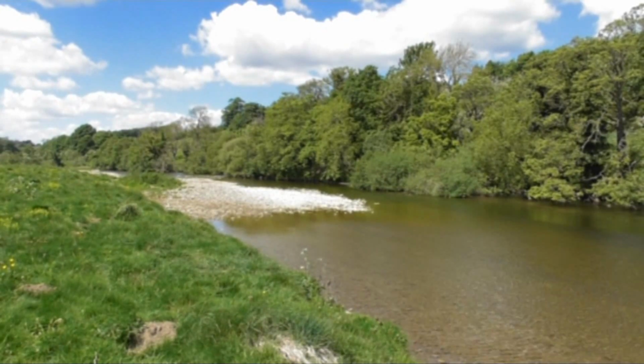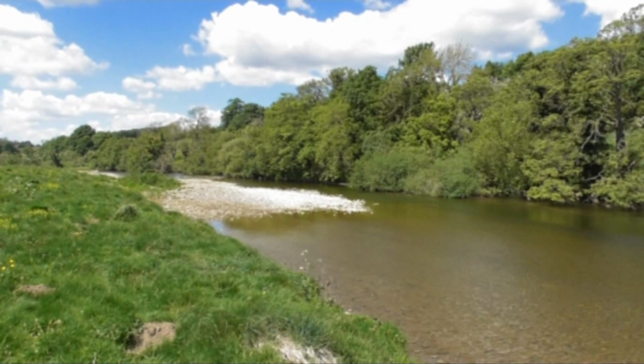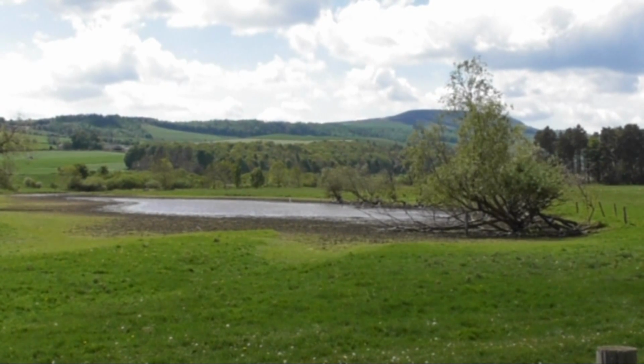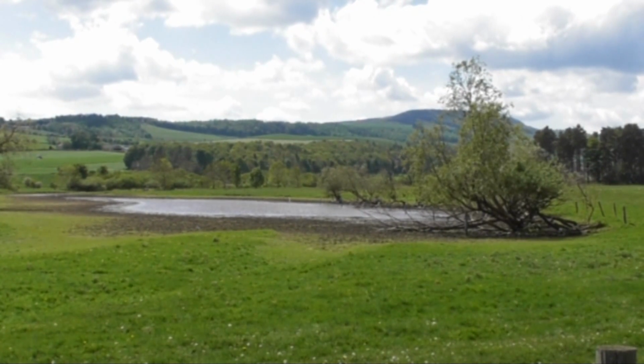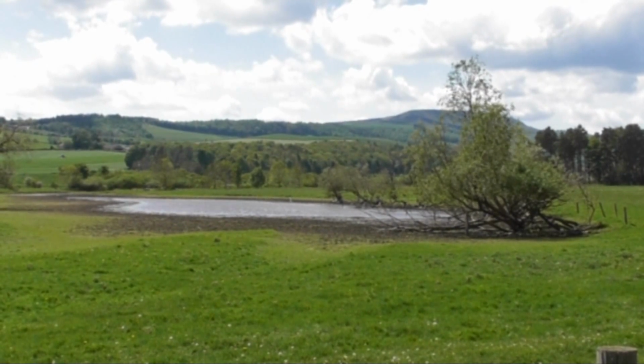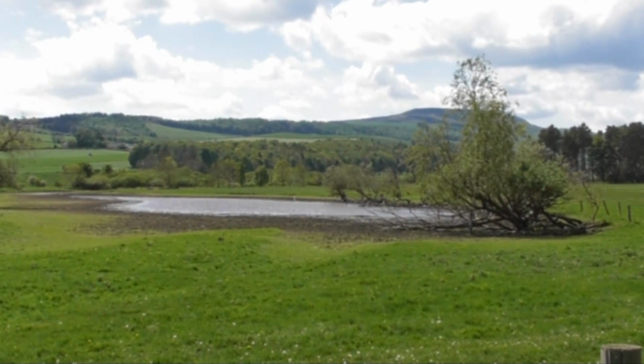We're keeping our eye open for kingfishers. We know they're in here. Whether we'll be lucky or not. On our left hand side we've got a bit of sort of low-lying land with water in it, but as you can see it's drying up. There's a pretty warm breeze coming up today, so it isn't that deep.